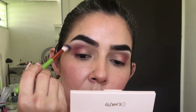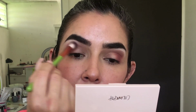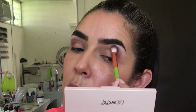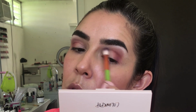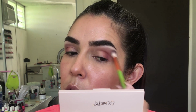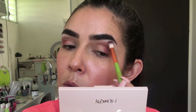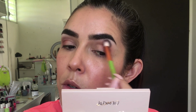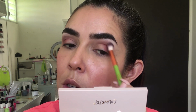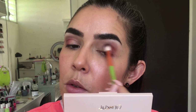Now with this brush, I'm gonna start blending the edges of Coolada. It is a clean brush, in small circular motions going all over the border of the shadow. Make sure to grab your brush from the ending part of it to apply less pressure, and that will help you blend a lot easier than if you would take your brush from any other part of the handle.